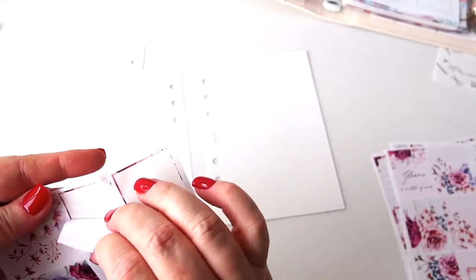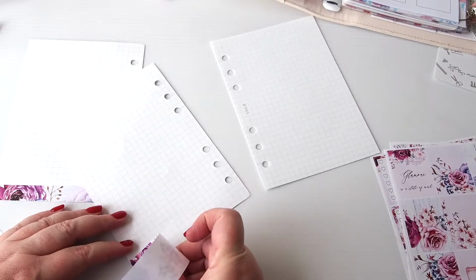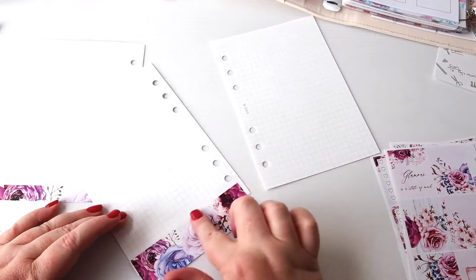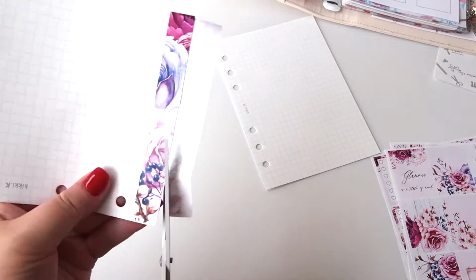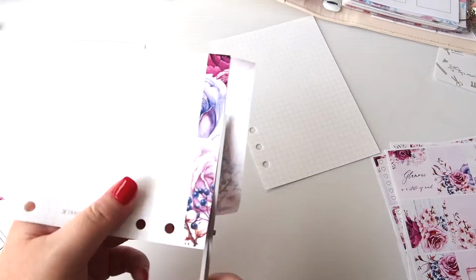So I've got the other strip here. Now I believe this one's going to be a bit short, but I have some extra from the other one I can fill it in with, or I can just leave it a bit short. And actually I'm going to leave it a bit short. I'm okay with that. It's not that much difference. I am a-okay with it.